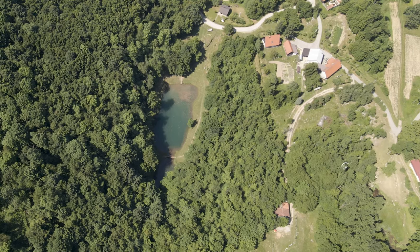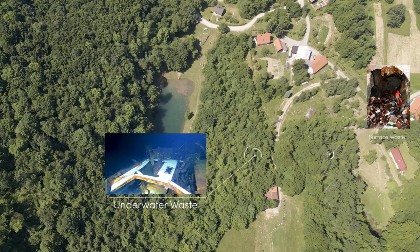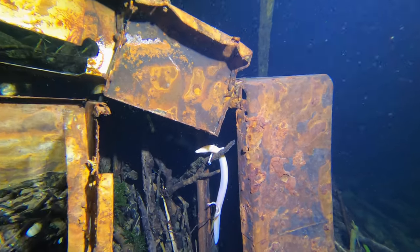In the past, this cave was used as a dump site, and while a lot of the surface waste has been removed, there's still the underwater waste to contend with. The mix of trash down there includes large plastic and metallic objects and electronic appliances, with an estimated volume of approximately 16 cubic meters. Many of these materials take centuries to degrade and will continue to release toxic chemicals into the cave water if they are not removed.